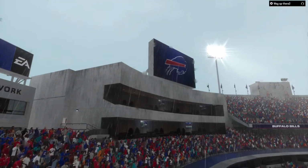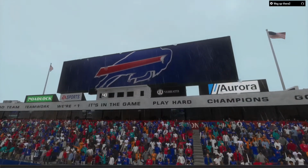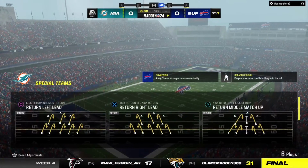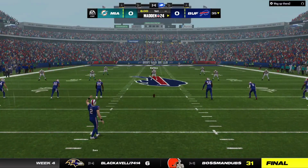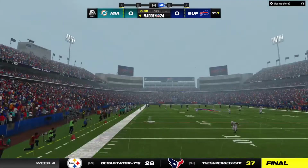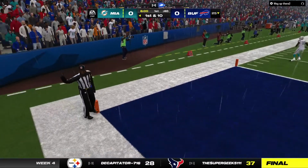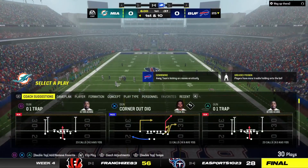To upstate New York, fall colors abound, and we welcome you inside Highmark Stadium here in Orchard Park. Coming up, it's a rematch from last year's AFC wildcard round, as it'll be the Miami Dolphins taking on the Buffalo Bills. Seems like we were just starting training camp, but here we are in October, and off we go on EA Sports. And that one will bounce out of the back of the end zone, so we will start here at the 25.